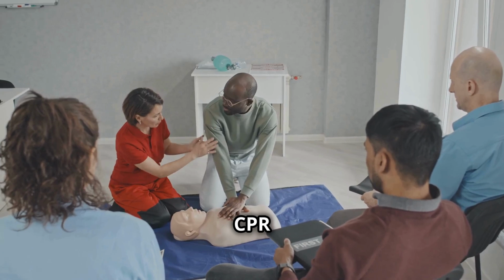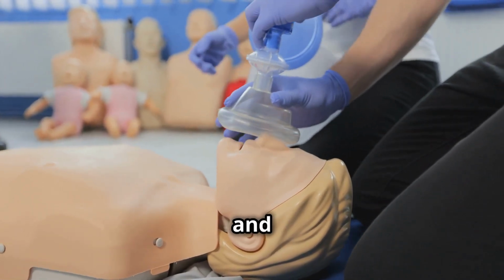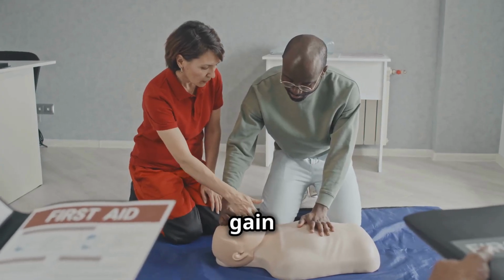Consider taking a CPR and AED training course. These courses provide hands-on practice and can boost your confidence in handling such emergencies. The skills and knowledge you gain could one day help you save a life.